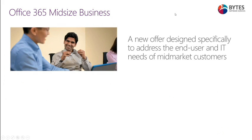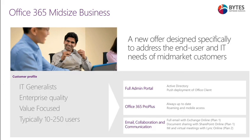So there is a mid-size business plan. This includes a license for Office 365 Pro Plus, which is the client application that runs locally on your device. In addition to that, it also includes Exchange Online Plan 1 and SharePoint Online Plan 1 and also Lync Online Plan 1 and Plan 2 essentially, so giving you the full instant messaging and video and web conferencing.